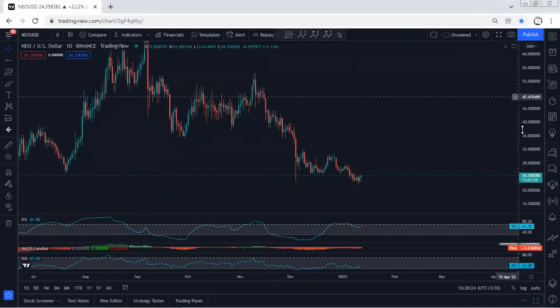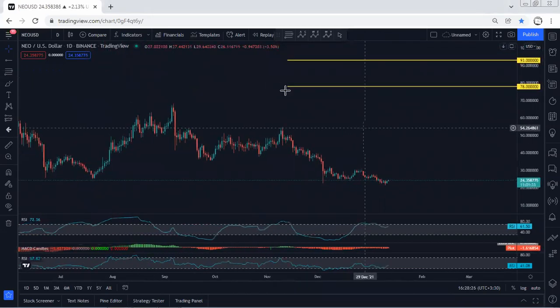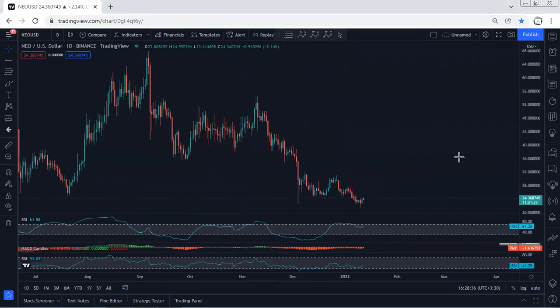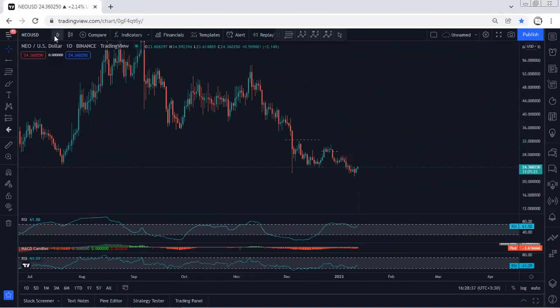And based on the daily chart, as a long term, we're looking to see the breakout of this one. And in this case, we can look for 78 followed by 93 as a daily target. By the way, we're looking for buy, but at this point, we don't have any trade setup.